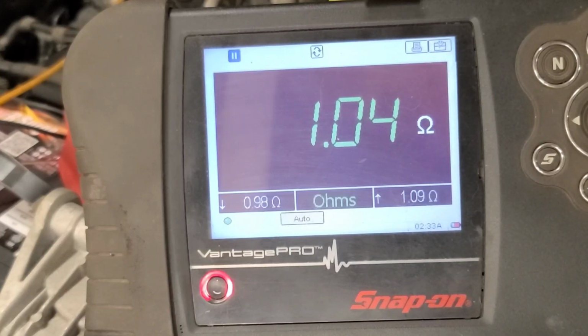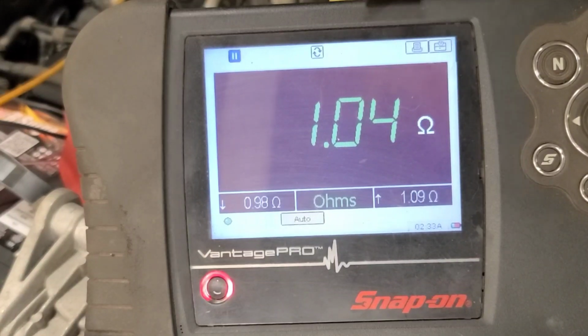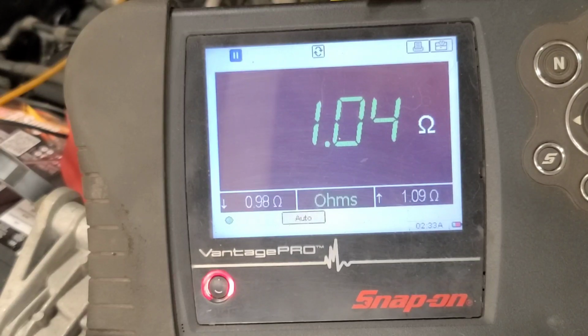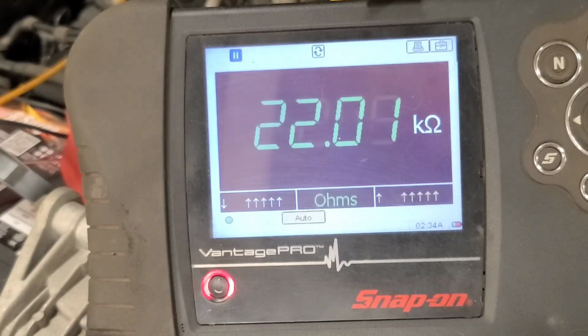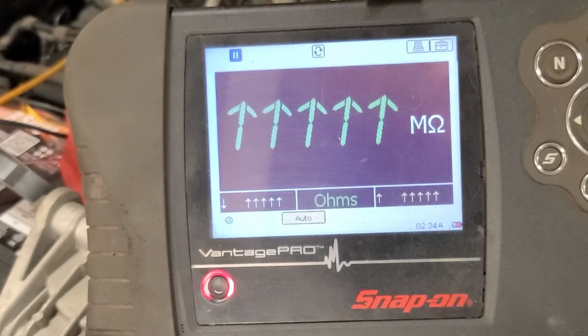Okay, I'm wiggling the connector. No change. Well, let's take it apart and check it from here. I'm going to get a screwdriver to take that apart. There's a secondary lock on it. Now I did measure the resistance of that new glow plug, and I believe it was 0.9. So you can see it went open now. So I'm going to check it from here and see what it measures.